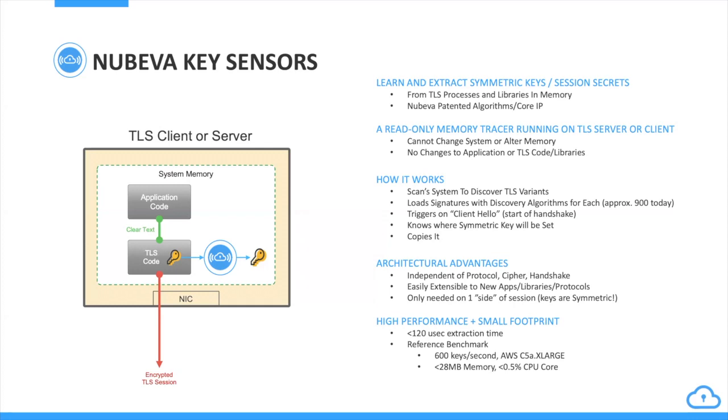As a benchmark of how fast this can go, and we're growing our benchmark set, take a reference such as an AWS C5 extra large, which on a good day handles 600 keys per second. We can grab all 600 with less than 28 megabytes of memory and less than 0.5% of a CPU core.